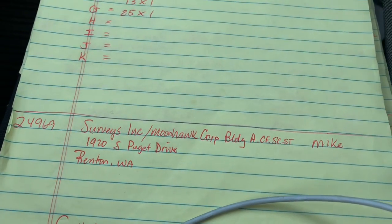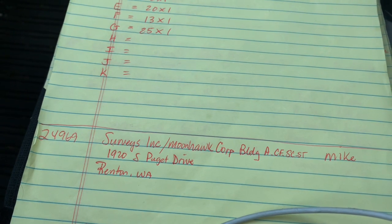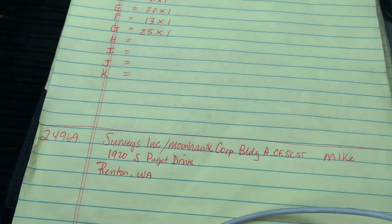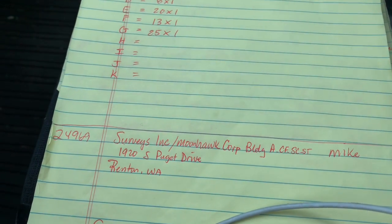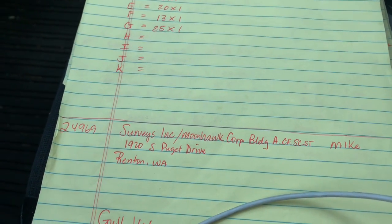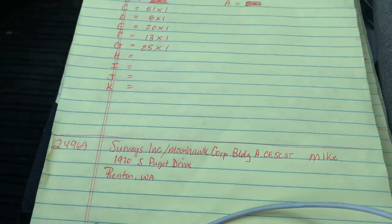This is out here in Renton, just on the east side of 167. I was trying to remember which road I came off of. Oh, I know. I just came up the hill from downtown Renton. So we're going to look at asphalt repair, crack fill, seal coat, and stripe.